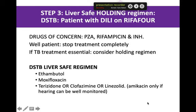But we do have other drugs available now because of our DRTB regimens, and so the tendency would be to combine your ethambutol and your moxifloxacin, which we've always used, and then you've got three options depending on what you have available. There's terizidone, which we commonly use, clofazimine, which is also supposed to be a little bit liver heavy, so probably not the first choice. And if they've got a good hemoglobin and you've got linezolid available and you can monitor the HB, then linezolid would also be a very good option.